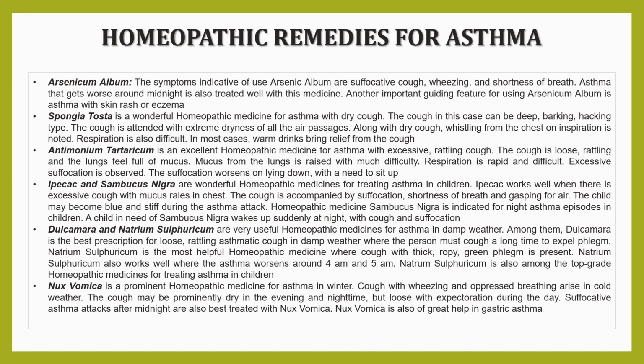Then we have Ipecac and Sambucus nigra. Those are wonderful homeopathic remedies for treating asthma in children. Ipecac works well when there is excessive cough with mucus raised in the chest. Also when the cough is accompanied by suffocation, a shortness of breath, and gasping for air. Also when the child may become blue and stiff during the asthma attack. The homeopathic medicine Sambucus nigra is indicated for night asthma episodes in children. And also a child in need of Sambucus nigra wakes up suddenly at night with cough and suffocation.